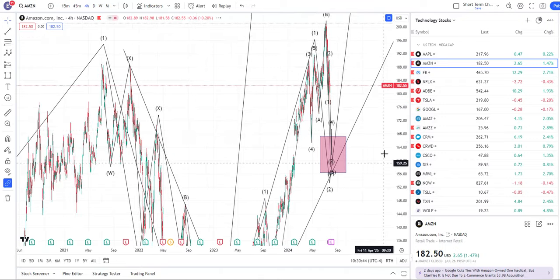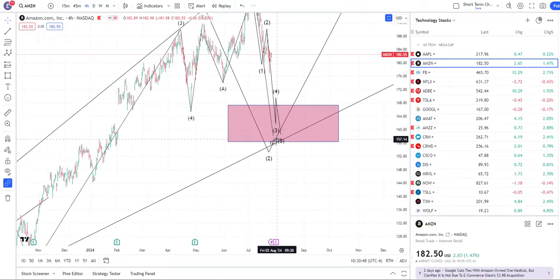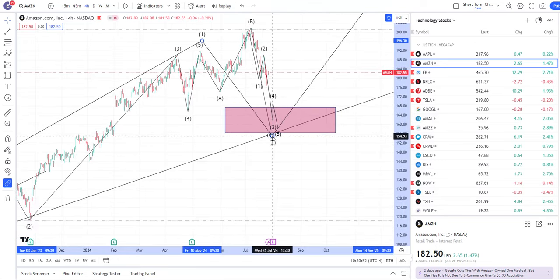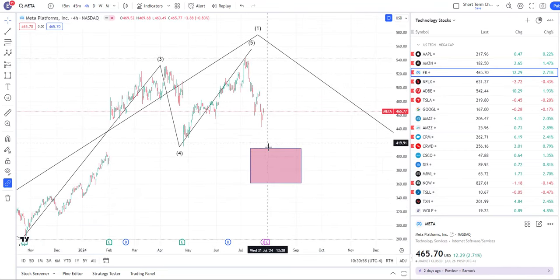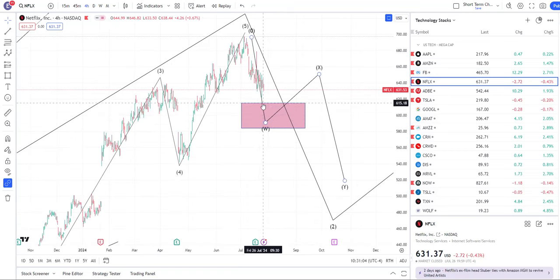Amazon looks like it's got a nice healthy drop coming. It should drop down to this 160, 158 area, but since it's a flat, it could actually keep going. But it looks like it's in an A, B, C pattern. Facebook is kind of finishing up 3. It should find support here at 385, 381. Netflix should be bouncing in this area, and that bounce should fail.